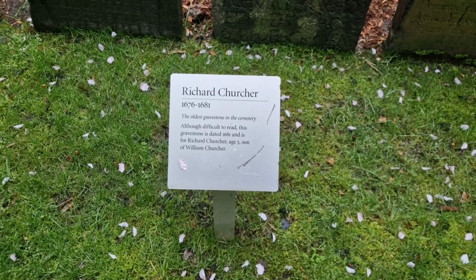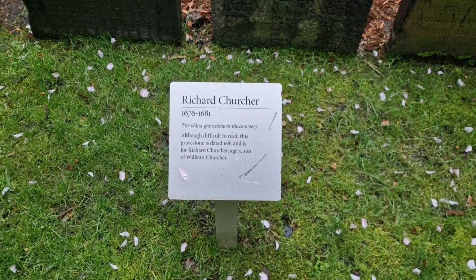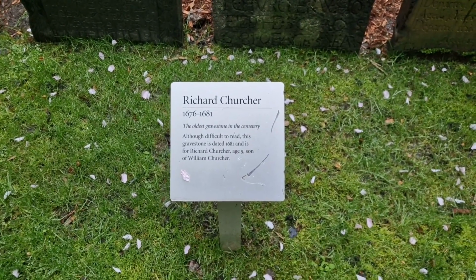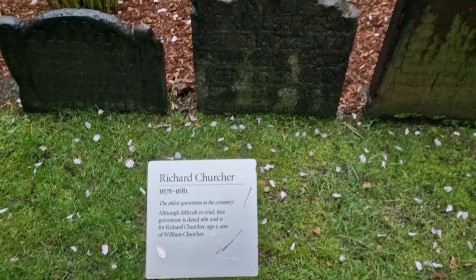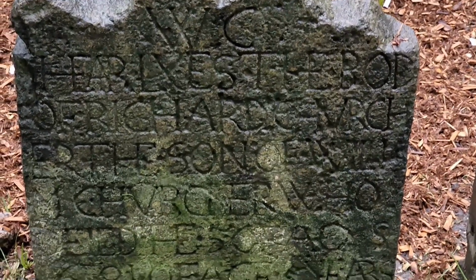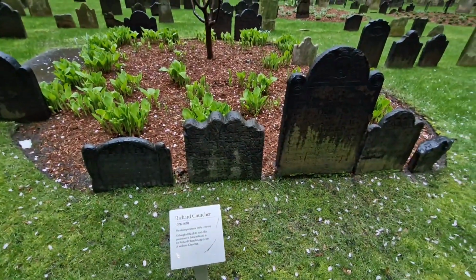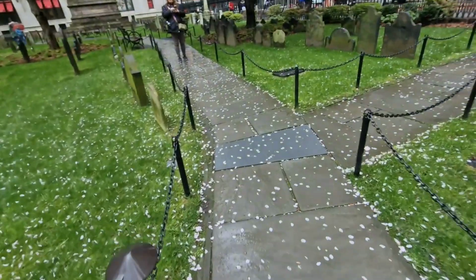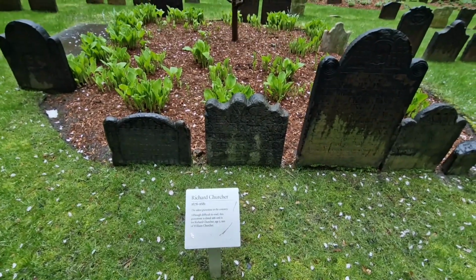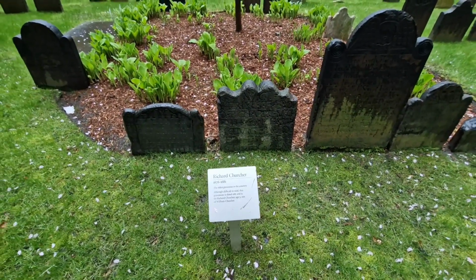Richard Churcher, 1676 to 1681, the oldest gravestone in the cemetery. And although difficult to read, this gravestone is dated 1681 and is for Richard Churcher, aged 5, son of William Churcher. So apparently Richard's gravestone is two-sided, which is unusual. Richard, 5 years old, sad.